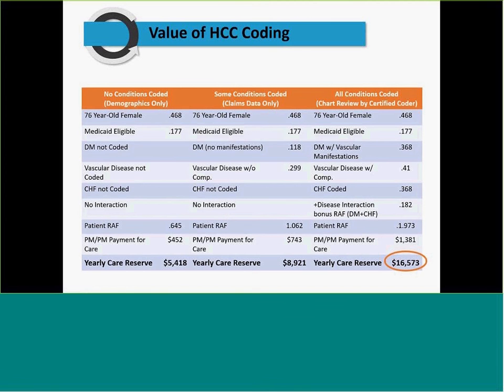So here's a brief scenario of the value of HCC coding. I'm not going to go really into it, just so you can understand where the point system is and what that entails per scenario, with the first column being no conditions coded, some conditions coded, and all conditions coded, the difference of how you can improve your scores.